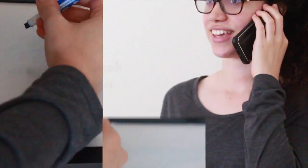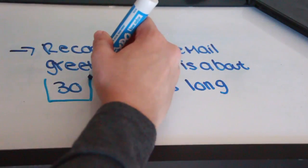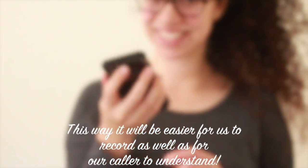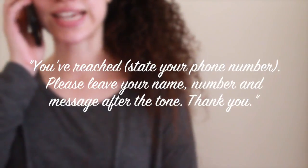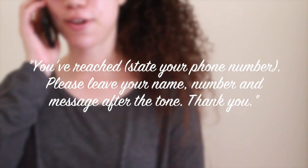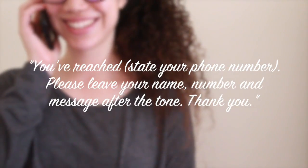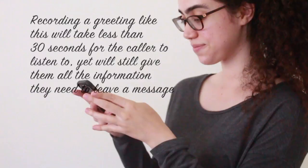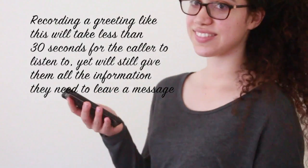Keep in mind that our goal is to record a voicemail greeting that is about 30 seconds long and nothing more. This way, it is easier for us to record as well as for our caller to understand. You've reached 246-8100. Please leave your name, number, and message after the tone. Thank you. And recording a simple greeting like this takes less than 30 seconds for the caller to listen to, yet still gives them the necessary information they need.